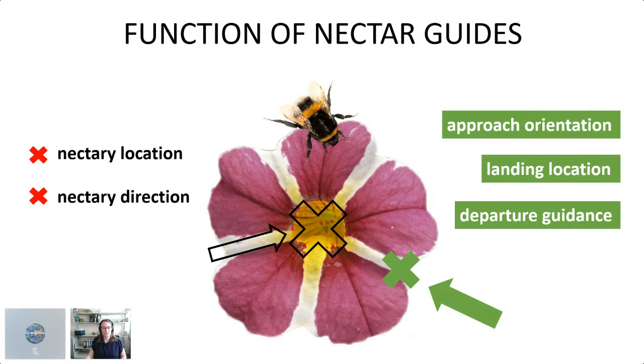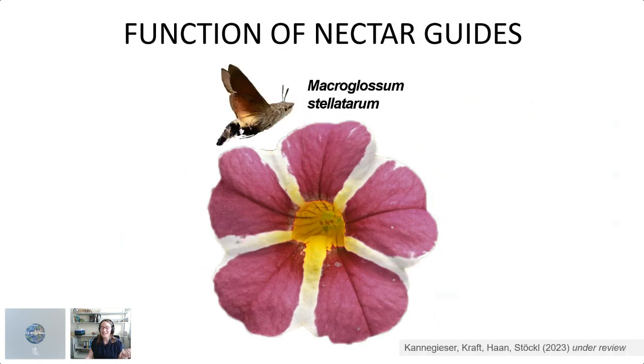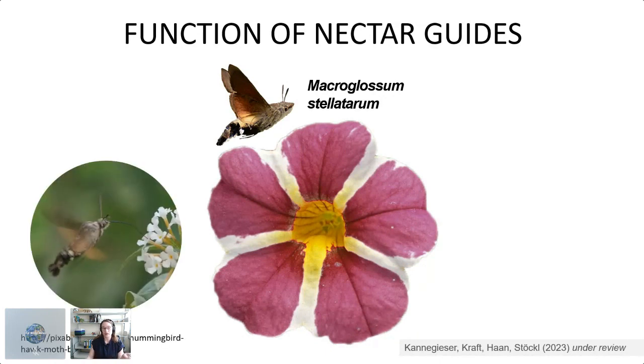And so this is kind of the short gist of what we found in our study on how visual flower patterns guide the different stages of flower interactions of a generalized pollinator, a pollinator that lands on flowers, as most pollinators do, in this case a bumblebee. But because we have them in the lab and they're actually our main model animal, we also wanted to know how this pans out for a very specialized pollinator that doesn't land on flowers.